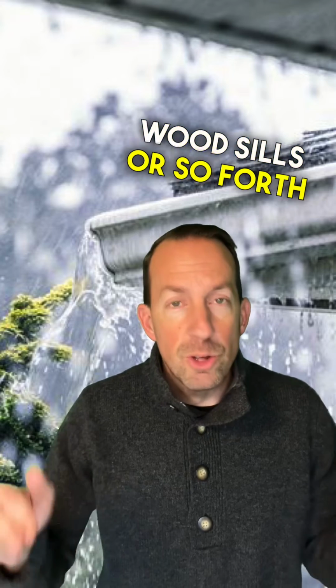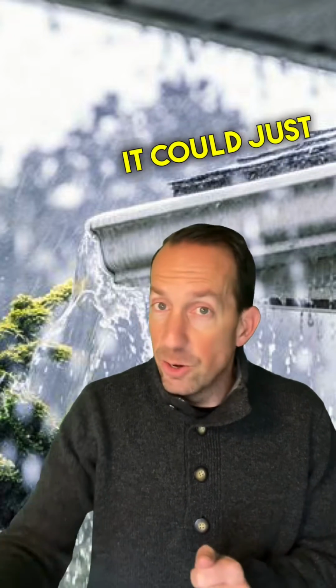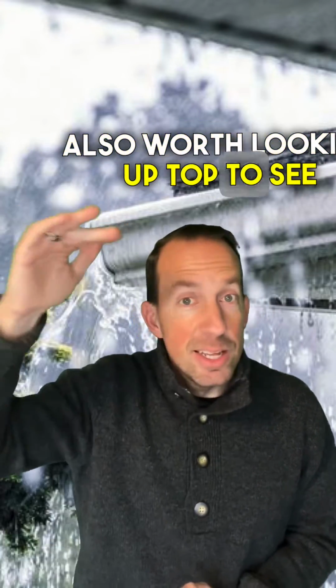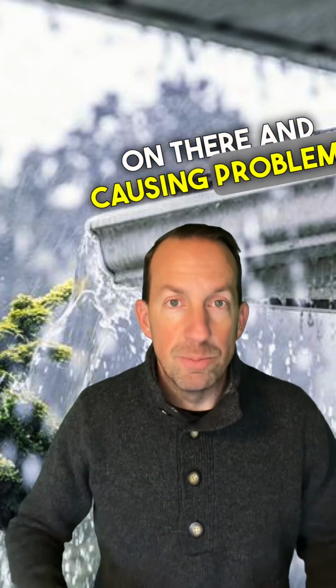Fifth is if you have rotting wood sills or so forth outside. Again, it could just be water getting on the side of the house from the wind, especially if you're on the south or maybe west side. But again, also worth looking up top to see if maybe you have water coming from the gutter getting down on there and causing problems over time.